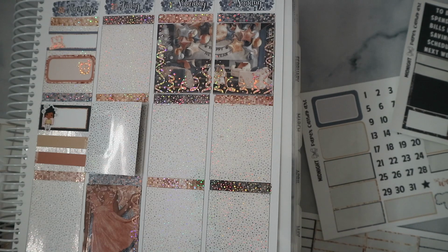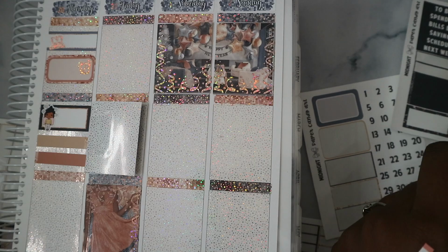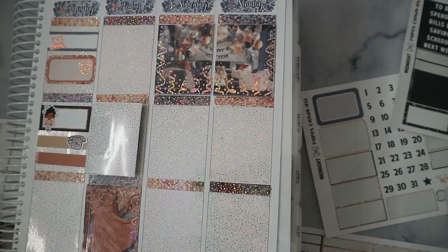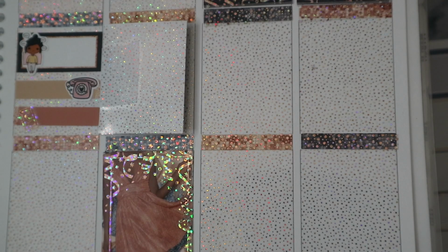Okay, moving on to Friday. At the top of Friday, I used this balloon sticker from, what's it called? PMD stickers, and a New Year's Eve script from Rose Colour Days to note that it was New Year's Eve.